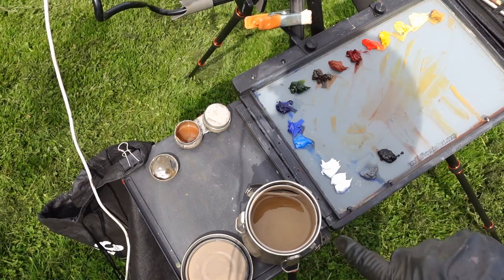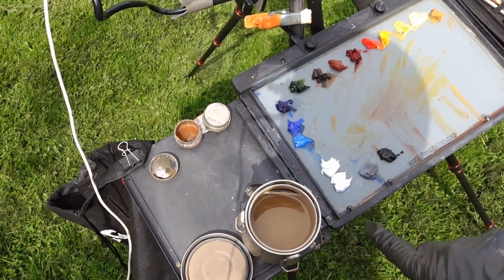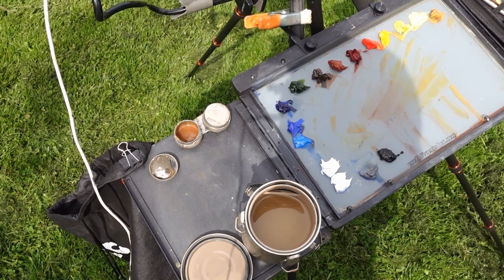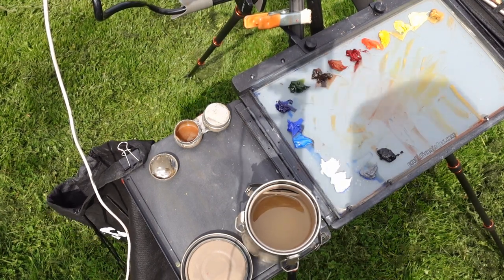I've put away the turpentine now and I've switched to Gamsol. Even out here outdoors, I don't want to be breathing the turpentine fumes any longer than I have to.